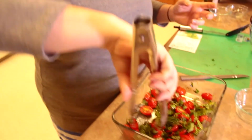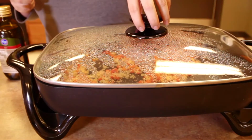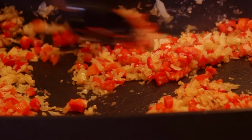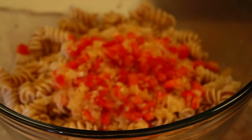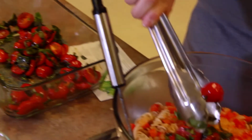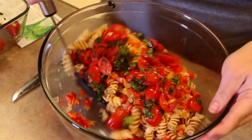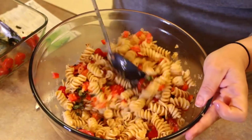We're going to toss all of those beautiful flavors and colors together. I can smell the onion, the garlic, and our pepper, so deliciously roasted and ready to add to our pasta. And so now we just start putting everything together in this bowl. This is so fragrant. I just wish that you all could smell this. Toss your tomatoes in. So now we'll just thoroughly combine all these ingredients together. And it's as simple as that.